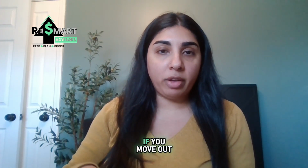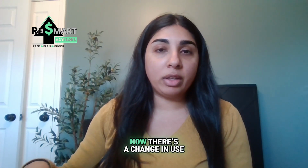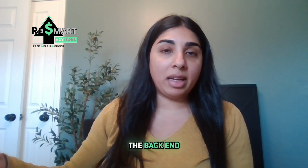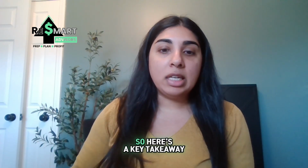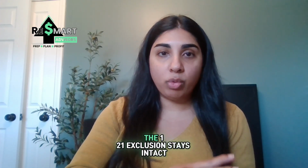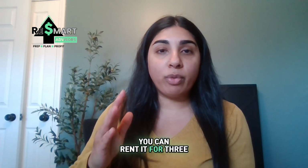Getting to my point of, if you move out and now you're renting it for a period of time, now there's a change in use. You can now benefit from depreciation, but also now if you sell it on the back end, you need to think about cap gains and depreciation recapture. So here's a key takeaway. As long as you've lived in it 2 out of 5 years, the 121 exclusion stays intact, you can rent it for 3 more years.